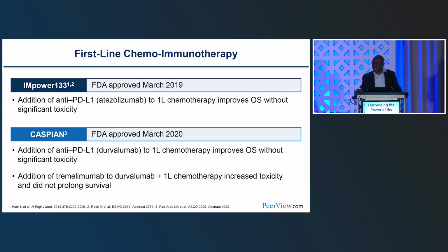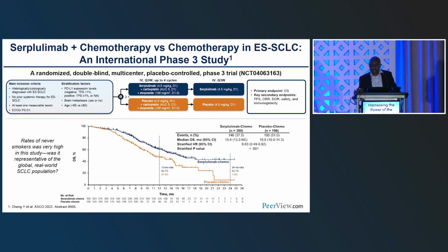So at the current time, we have these two established standards, at least here in the US. There are other regimens worldwide that have been developed and potentially also changing the standard of care in other parts of the world. I just want to quickly put in a plug for serplulimab, which was similarly designed to the Empower and the Caspian trial.